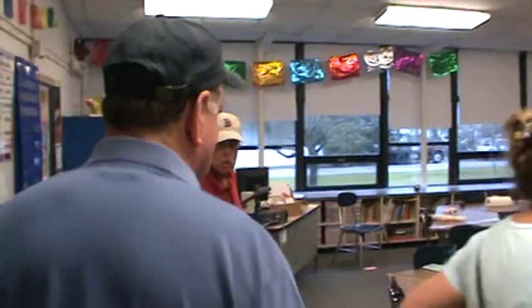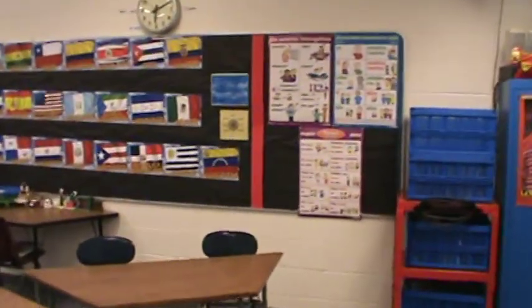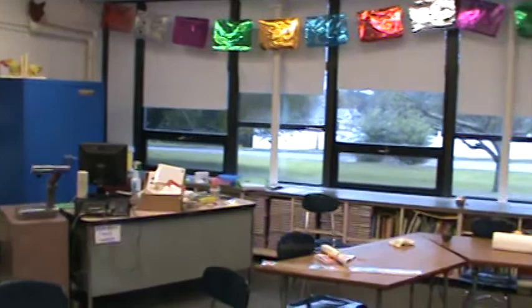This is the new language room. The foreign language room used to be where the keyboard room is now, and it was just too small. This is a much better classroom. At one time, we rented this for a special program. This is the telephone. So this space is a little better than it used to be, a lot better. This is a much better learning area for them.